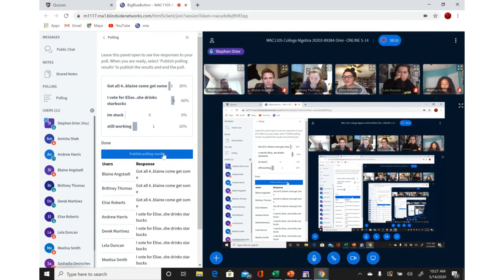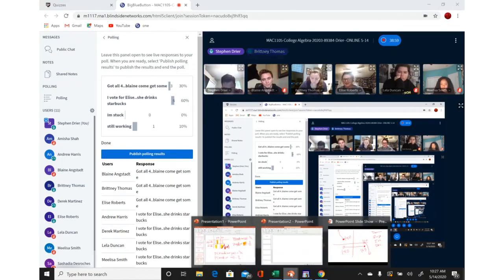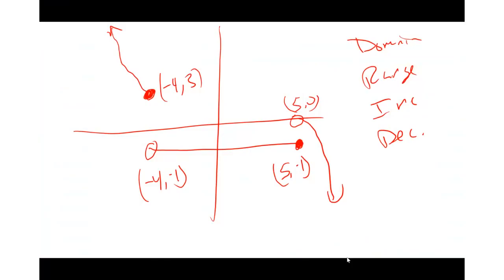So Elise, it's up to you. This is your moment. Give me the domain. Okay, domain is negative infinity to infinity. What's the range? Range is negative infinity to 4, and then space it, and then do 5 to infinity. We're going to hold off on the range. Range is not quite right.